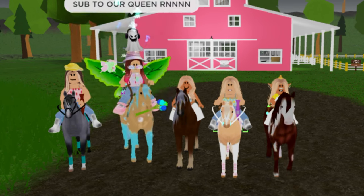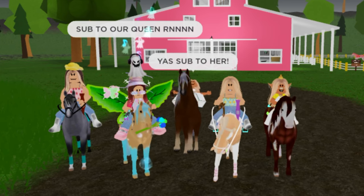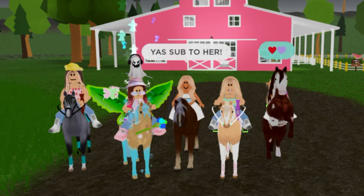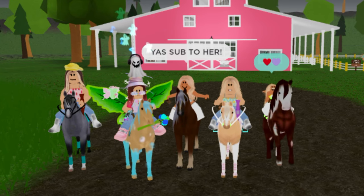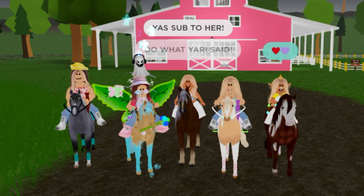Anyways, those are all of the different AKHAL-TEKE coats that there are in game. There are 7 of them, and I wish you guys all luck in finding them, especially the Golden Buckskin one, since that's an island unique.